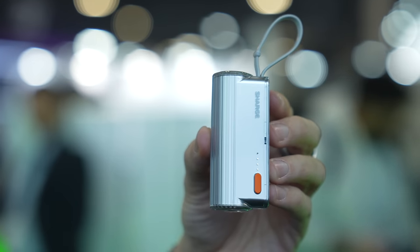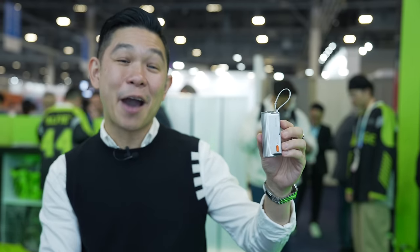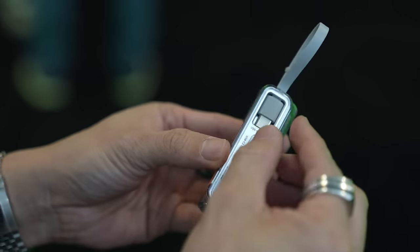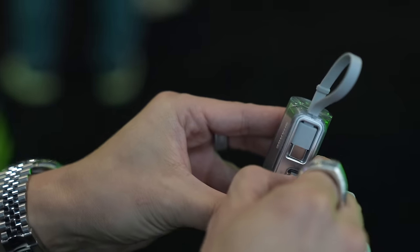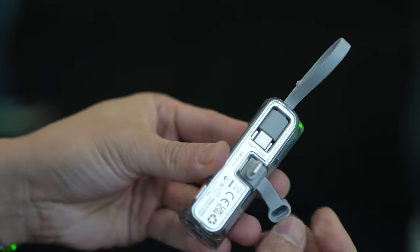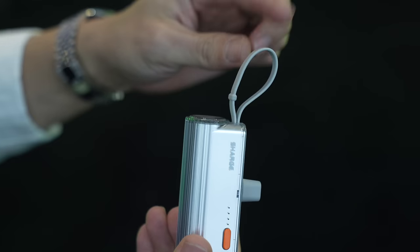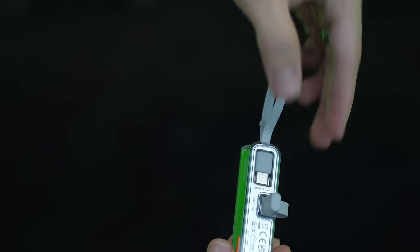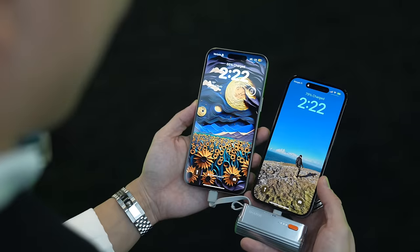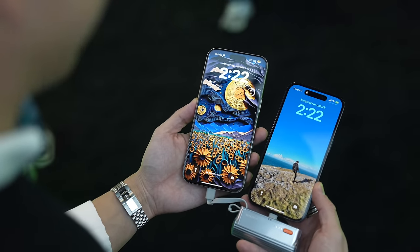Well, this is the new SHARGE Flow Mini, a 5,000 milliamp hour power bank the size of a tube of lipstick. Currently, it's set to USB-C, but you can easily just pop it out like so, pop in another one with Lightning. Now this lanyard over here is actually a built-in cable and you can pull it out like so, and now you can charge two devices at the same time.